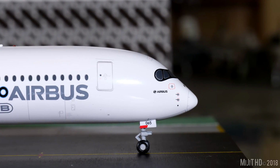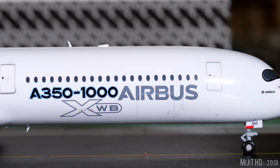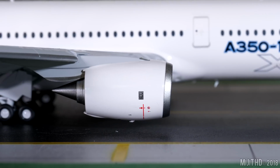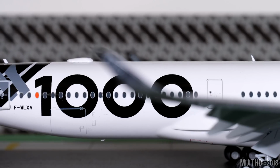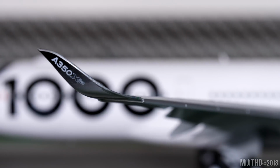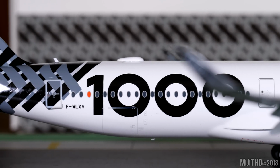So we are at the cockpit windows on the starboard side. Pitot tube static ports, fleet number on the gear door, A350-1000 XWB, front cargo container door, inboard landing light over there, XWB 97 engine, the winglet, and then the navigation light. 1000 titles, rear cargo container door.